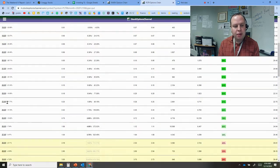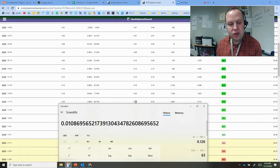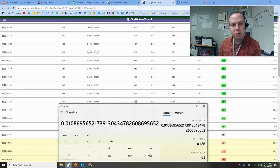You could sell a put at $23, which is 17, almost 18% lower than the current price, and you could earn between $25 and $26 in the transaction. So let's say we get $25 divided by the 2,300 you need to put in your brokerage, and you're looking at about a 1% return in a week.